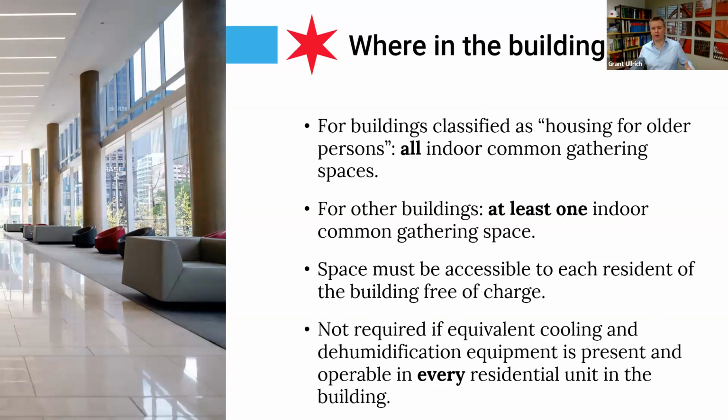So if your building is in one of those categories, the requirement of the ordinance is not that there be air conditioning throughout, but that the building has the ability to designate and operate a cooling center on certain days when the temperature and the heat index exceeds thresholds in the ordinance. So if your building is housing for older persons, then the ordinance requires all indoor common gathering areas to be designated as cooling centers. For other buildings not housing for older persons, the cooling center requirement is that there be one space designated in the building. The ordinance does not say how big that space needs to be. It does require that space to be available as a backup, as a resiliency measure for those larger residential buildings.